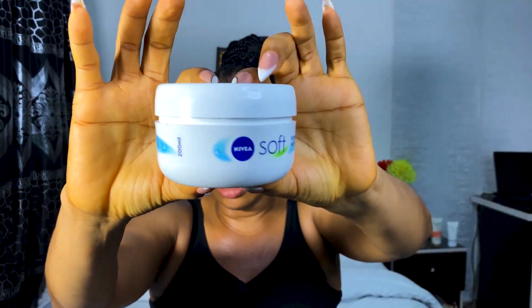So let's allow this to absorb before we go into the next step, which is our moisturization. After our face has properly absorbed, if you can see, my skin is a bit sticky. That shows my product has absorbed into my skin. Now I'm going to be taking this Nivea Soft moisturizer. I'm going to be applying it on my face. So now I'm going to be massaging it on my face.